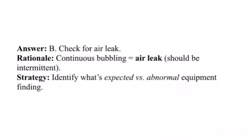Check for air leak. Rationale: continuous bubbling equals air leak, should be intermittent. Strategy: identify what's expected versus abnormal equipment finding.